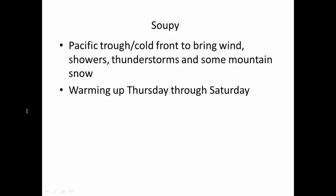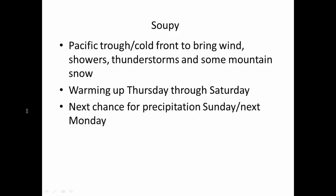But then there's a big warm-up coming. Wow, Thursday through Saturday, temperatures are going to just really reverse. Many areas will see 70s and 80s for Friday and Saturday before the next trough comes in Sunday and Monday, bringing some shower and thunderstorm activity.